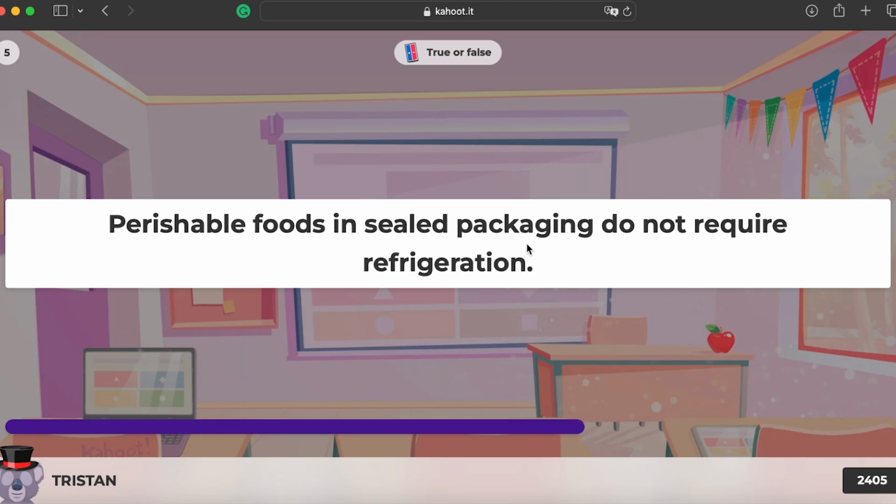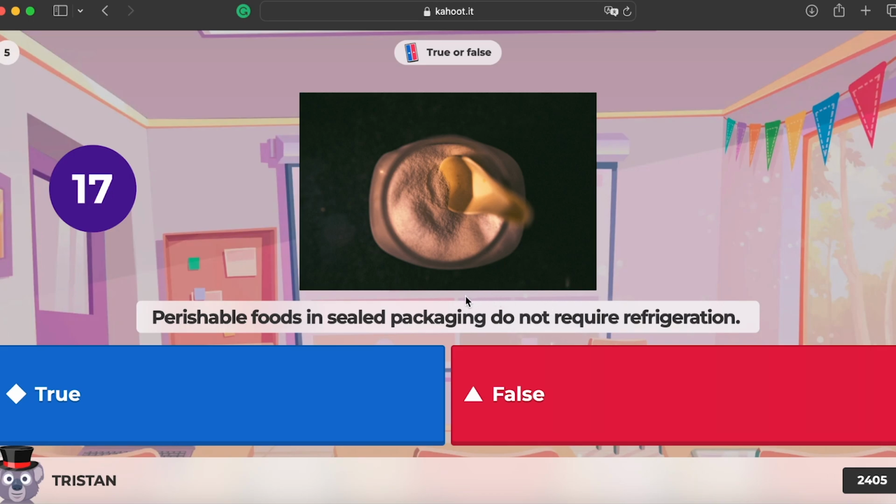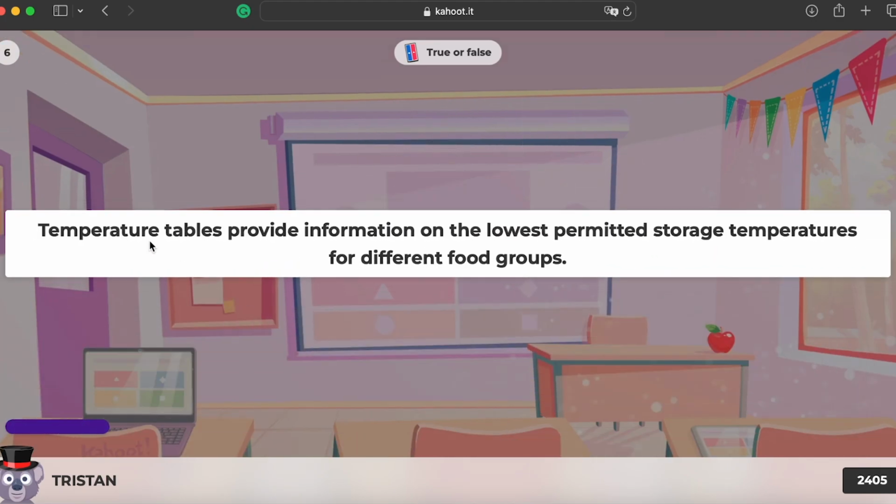Perishable food in sealed packaging does not require refrigeration. In a sealed packaging. I think so, because in the supermarket they also have canned food and stuff. So let's try. No. So it always requires refrigeration.